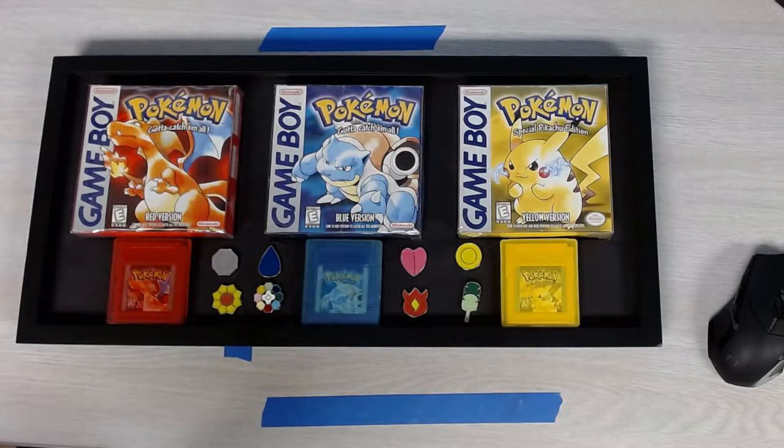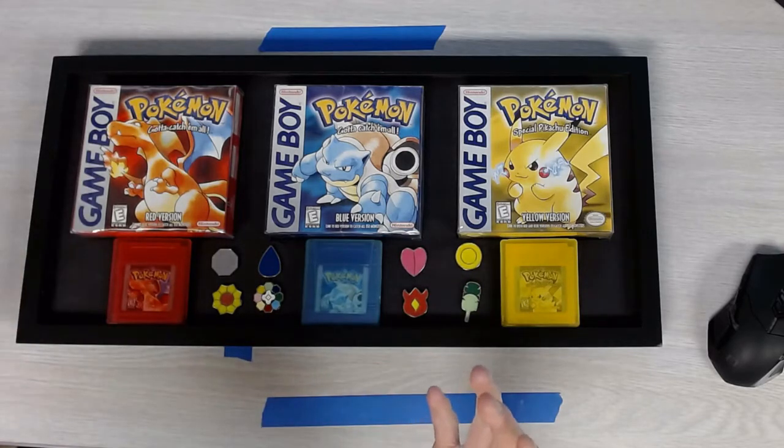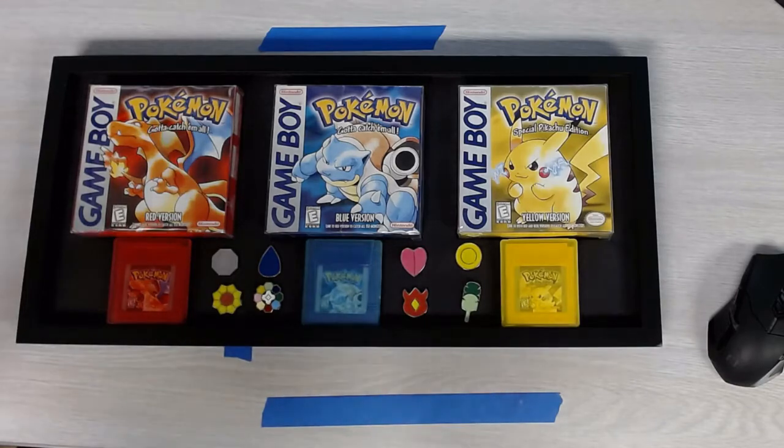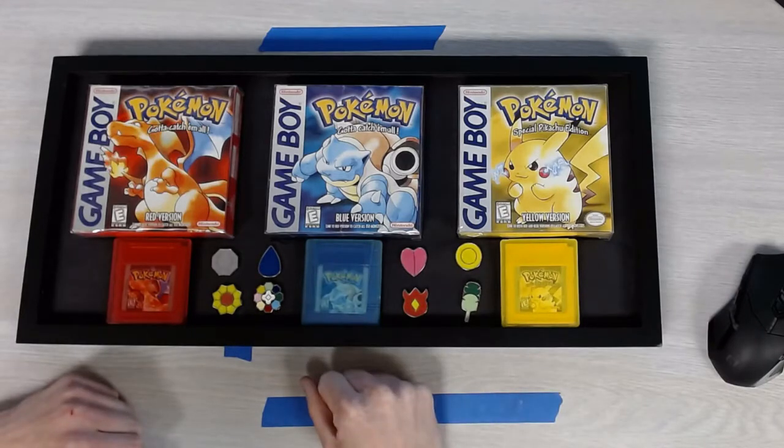In this video I'm going to be showing you how you can check to see if a Pokemon game is legitimate and authentic. So in the past few years Pokemon has really exploded more than it ever has before, and that just sounds crazy to me because I remember back in the 90s whenever these things first came out they were big, and today they've gotten even bigger.